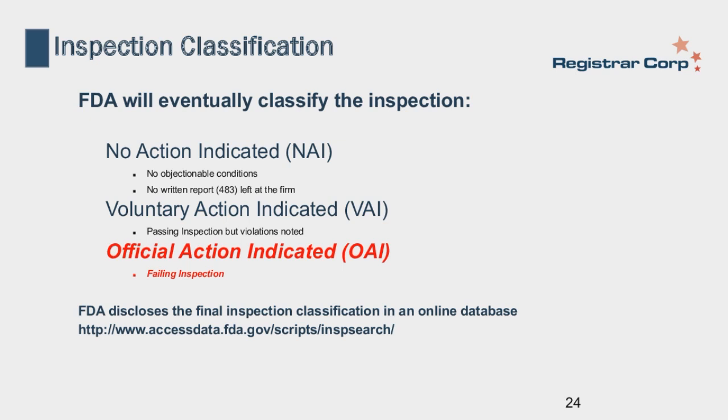Official action indicated, again, that's a failing inspection. Your business is out of control. They have legitimate public health concerns about what's going on in your facility. This could be, if you remember from the beginning of the presentation, we talked about pest control. Let's say you have an active rodent problem in your facility. You're going to fail the inspection. If you have rodent defiled food in the warehouse, chances are you're going to fail the inspection.